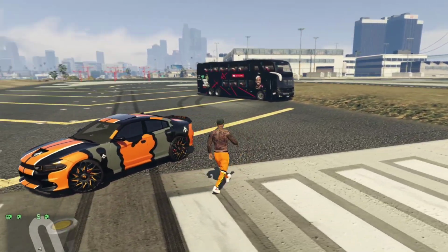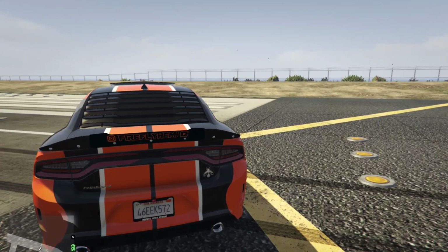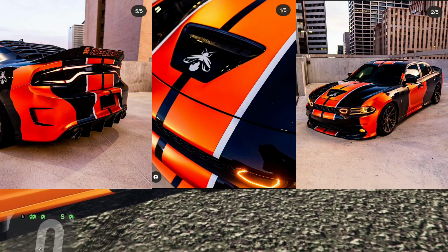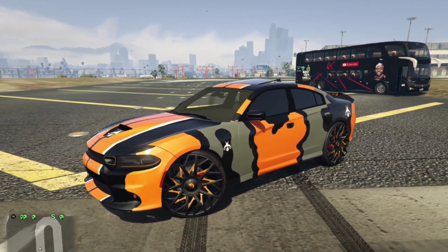So big shout out to Mal, man. If y'all go to Instagram, type in Firefly Hemi, y'all see the exact charger that he made this from, right? Minus the rims. You know I had to put them Forgiatos on that thing. They're my favorite 40 rims for these Dodges, you feel me?